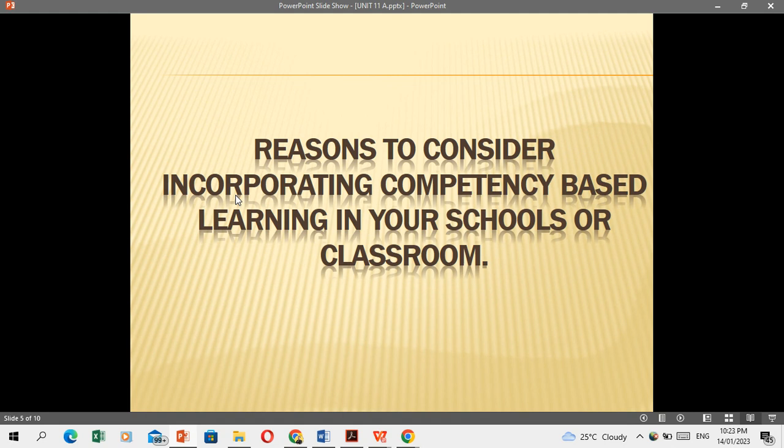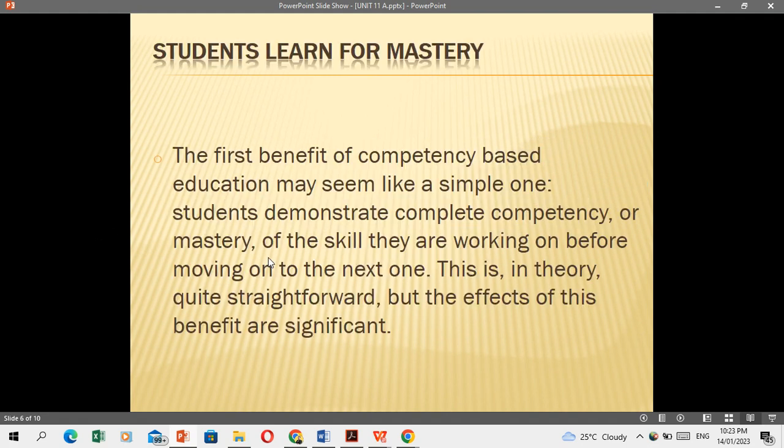So B, Farah. Reasons to consider incorporating competency-based learning in your schools or classroom. Or these are the benefits of a competency-based curriculum. Next.